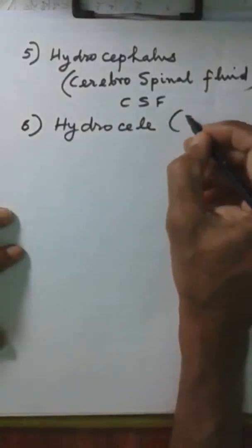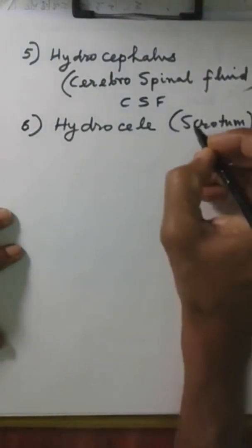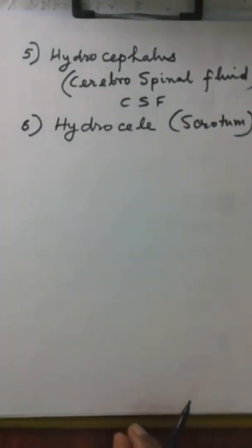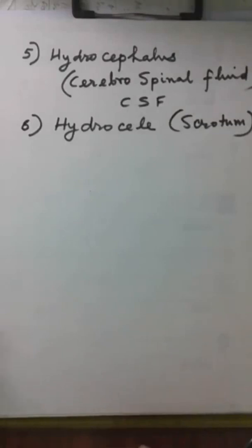That is in the scrotum. Accumulation of water in the scrotum. That also can be detected by ultrasonography. So all this will be clearly observed in ultrasound scan.